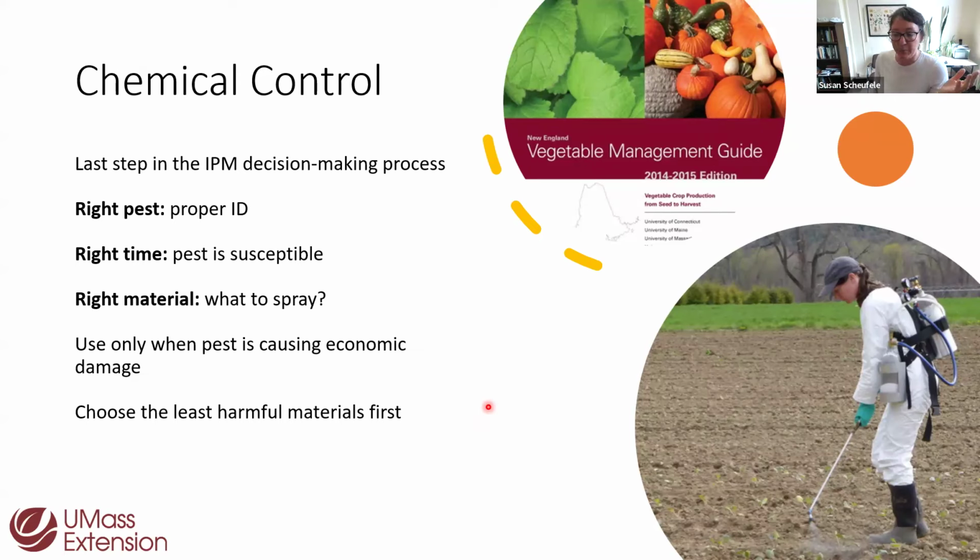Potato beetle is a good example of this, because potato plants can actually tolerate quite a bit of defoliation by potato beetles before you see any impact on yield. It's like 40% defoliation or something. So that's where the scouting comes into play. Are you actually at a damaging level of the pest?